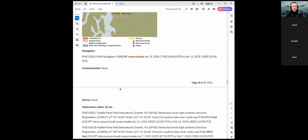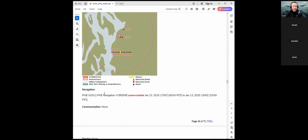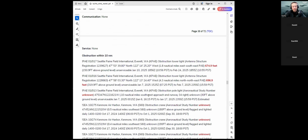And our departure NOTAMs. Again, these are notices to air missions, anything that might be pertinent to our flight that didn't make it into the publications. For example, Payne VOR DME is unserviceable from January 13th, 09 local to 1500 local, and that's tomorrow. So that should not affect our flight today if we're flying.